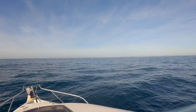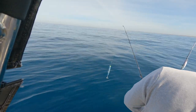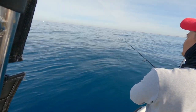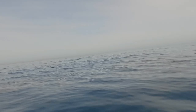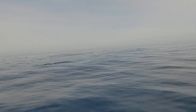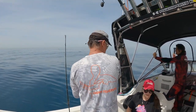Well, we kept searching around and looking for some nice ripples or any action. We did spot some action, and we saw fish jumping, so we start throwing our poppers. My first cast, and this Maria popper just done amazing work. There was kingfish all over it. And before you know, I was on.